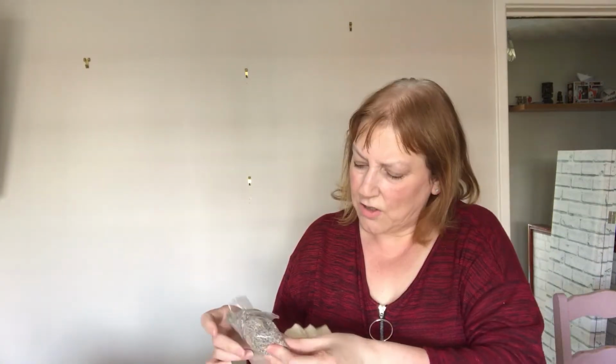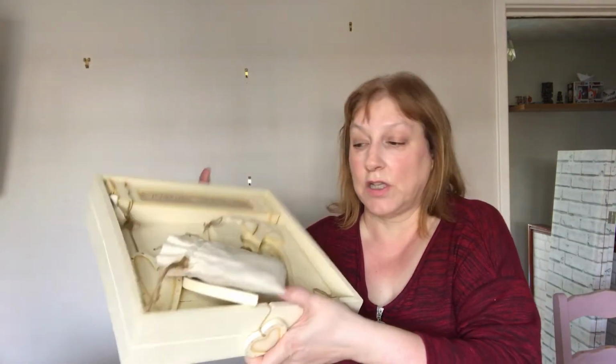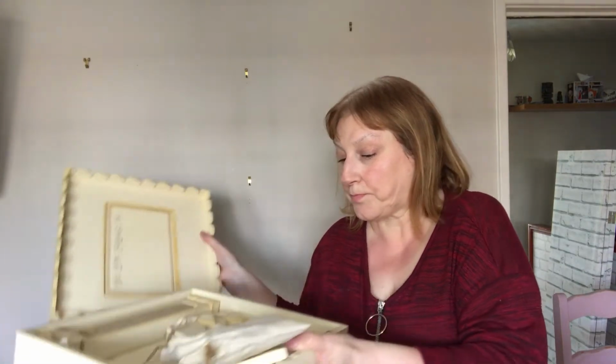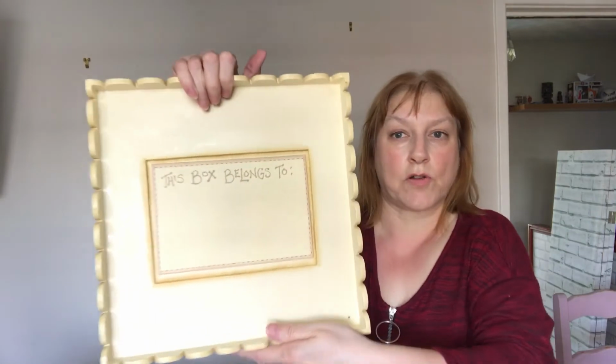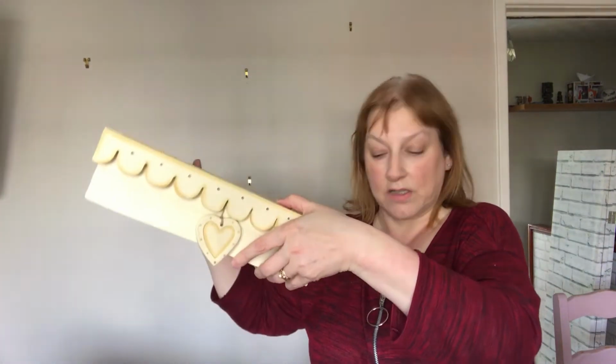And this has got this little bag that looks like what might have been used as confetti. At least I'm hoping that's what it is. But it looks like it's something that could have been used as confetti. So it's a nice little keepsake for somebody who has just got married. It's a really heavy box as well. It's a wooden box, and it says this box belongs to. It's got a little heart on the front. It's a really cute little box. I've not seen anything like that before, but I think that's quite sweet.